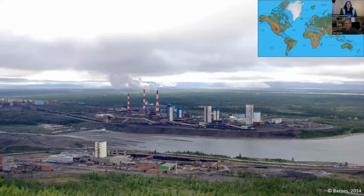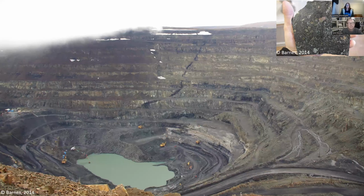So this is a picture of Norilsk, the city, which is one of the northernmost cities in the world and is in the continual permafrost zone. So it's quite small, very cold, but very famous for the world's largest single resource of nickel, copper, and platinum group elements in the world. So this is Norilsk 1, which is a big open pit mine now, where we're mining out the globular sulfide ores, which you can see an image of up in the top corner.